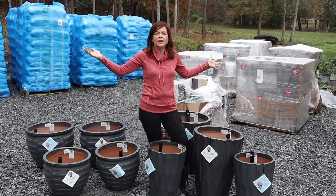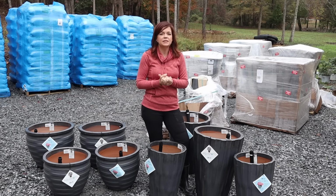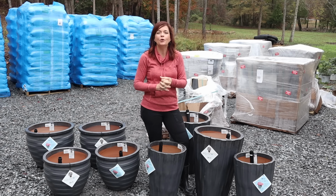All of the containers that we have gotten so far from Michael Carr, gives you a little bit of behind the scenes. We are still needing, I think, a couple of pallets of AquaPots left, and they will come whenever they come, because who knows.